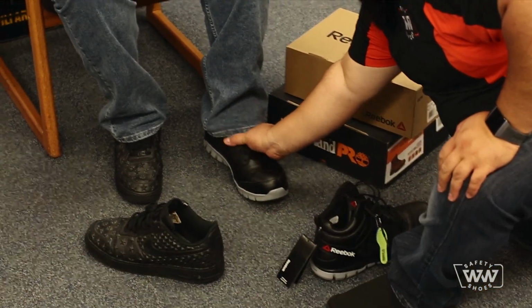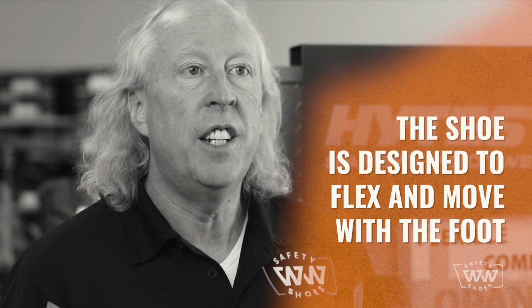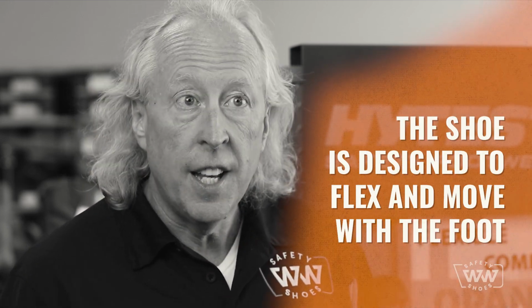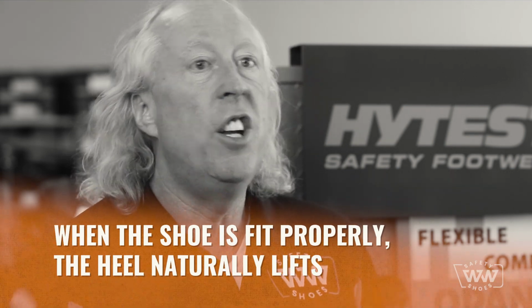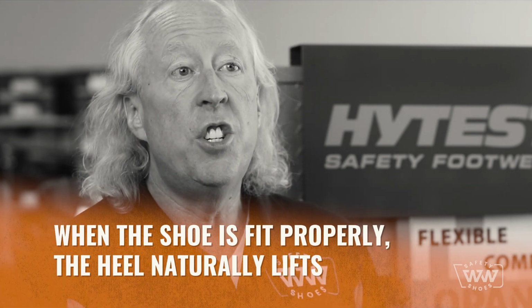If it is, then you have the right fit. The right fit is important because the shoes are actually designed to flex and move with the foot and not the other way around. A shoe or boot that is too short requires the wearer to move the shoe. But when the shoe is fit properly, the heel naturally lifts for you, requiring no energy from you to move it. Energy you can use to get through those long shifts.